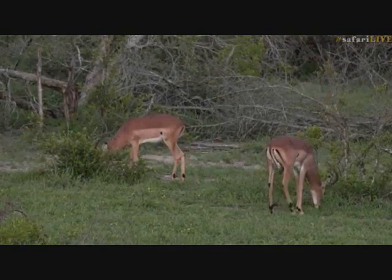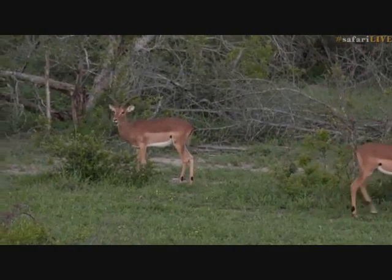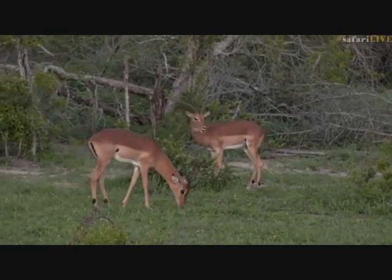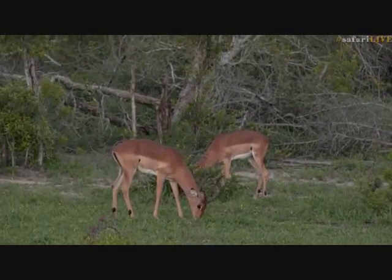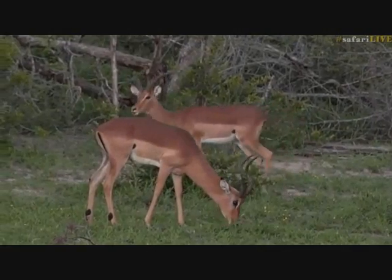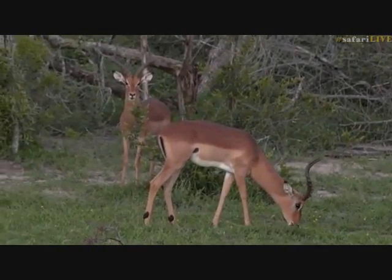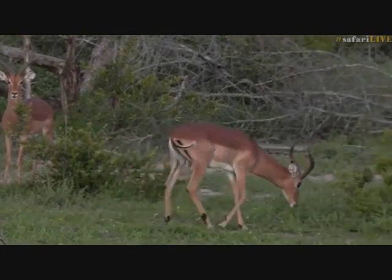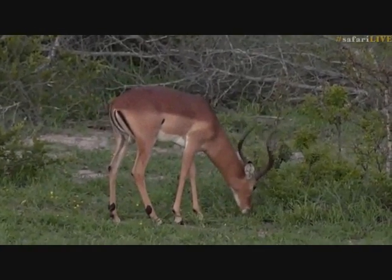Now, Totes Tab, you're wondering how long it takes for an Impala ram to develop horns. Normally after a couple of months, you'll start to see the little horns, if it is a boy, protruding through their skull. Then at about a year or so, they're just starting to curve around, and the tips are pointing back towards each other. By about 2 years, they're starting to curve back outwards again. And it's normally when they get to about 3 or 4 years old, like this one.